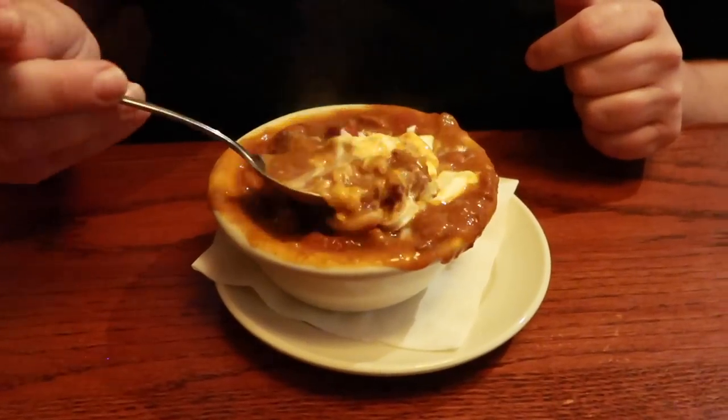That's good, right? The honey butter is really good. It's the butter that makes it. And the bread's nice and soft, a little crispy on the outside. Yeah, I like a good crusty bread. All right, I'm trying this. Chili, it's hot.